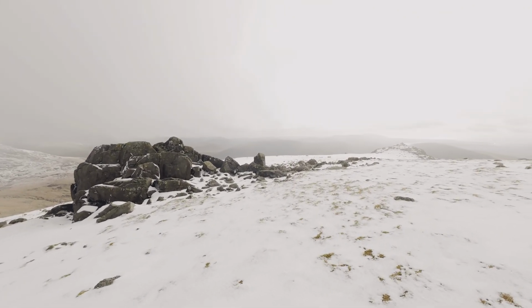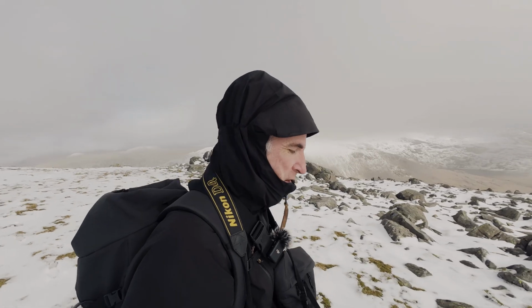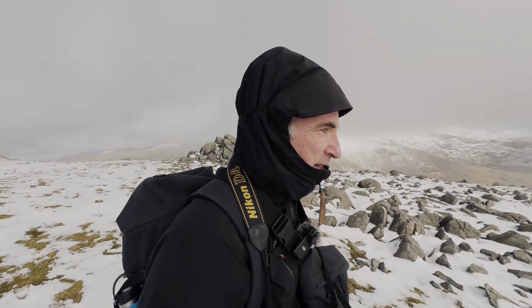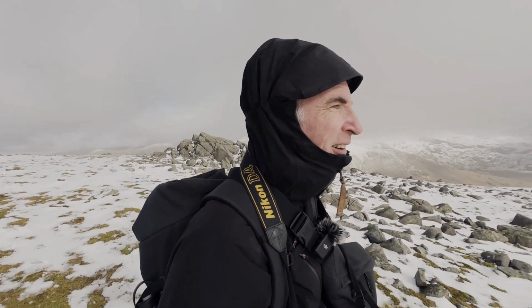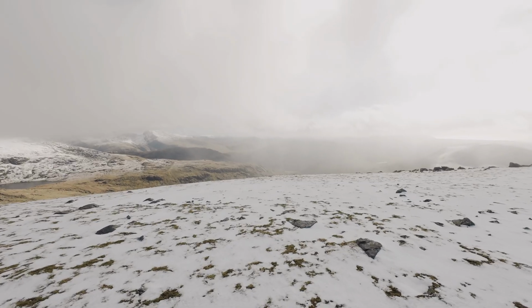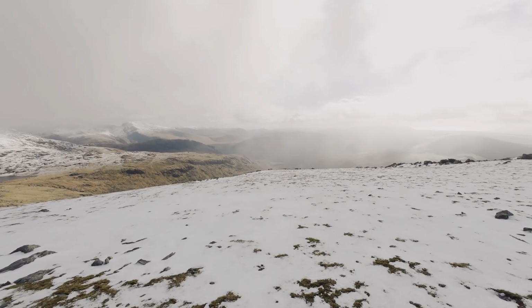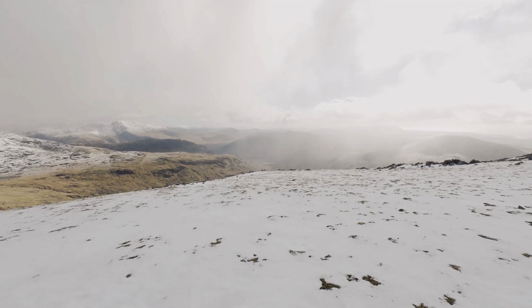Just spectacular. Very lucky. There she is. Down there is Westwater. Wow.